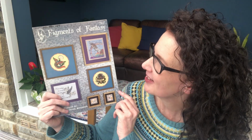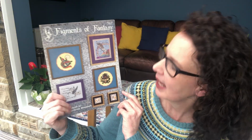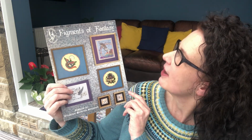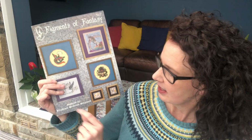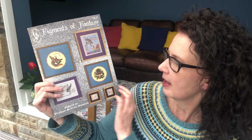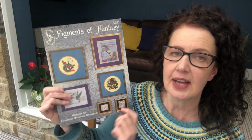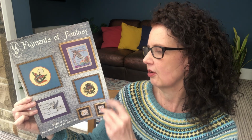Here we have another fantasy booklet, this time by a Pegasus publication, Figments of Fantasy, book 147. Designs by Stephanie Seabrook Hedgepath. And here are some of the designs on the front. There are 8, I believe, altogether. Let's open the front page and we'll have a list of the designs in this booklet.